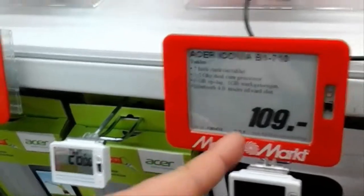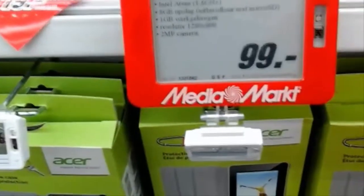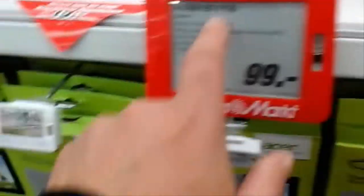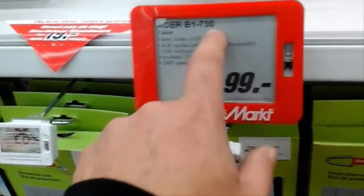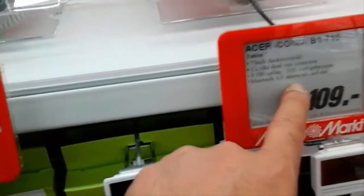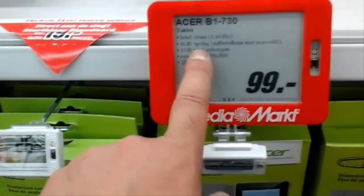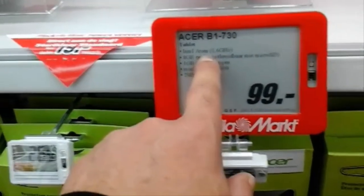For as low as 99 euros you can already have the Acer Iconia B1710 or the 730. You would think that the 710 would be a lower version, that this would be superior to this one, but in fact this one has a dual core processor and this has a single core processor, but it has an Intel Atom processor.